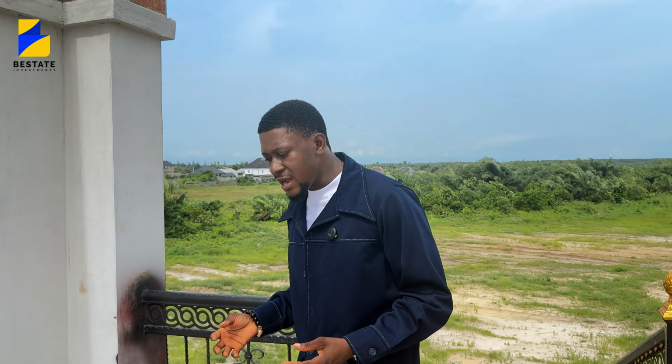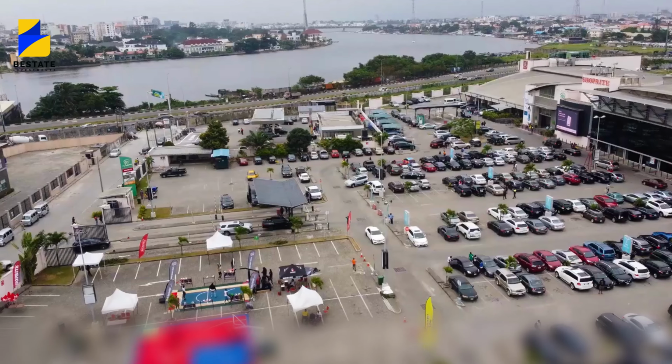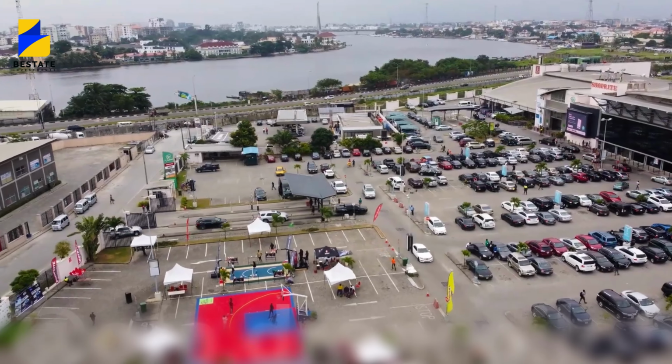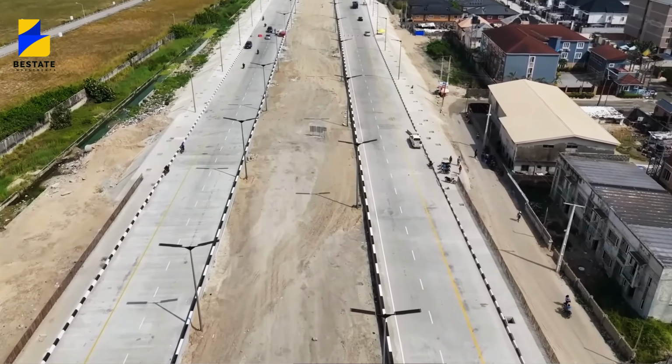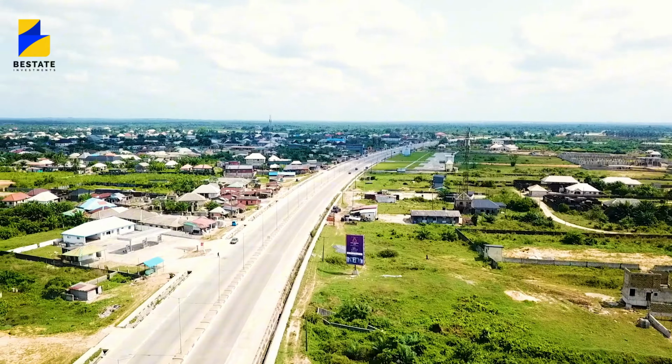Now, how far away are we? Sorry to disappoint you, we got here in just 45 minutes from Victoria Island. We actually came here today from Palms Mall in Victoria Island through the coastal road, and we got here in 45 minutes. The other day, we came here in just over an hour through the Lekki-Epe Expressway. So there are two roads you can use to get here.